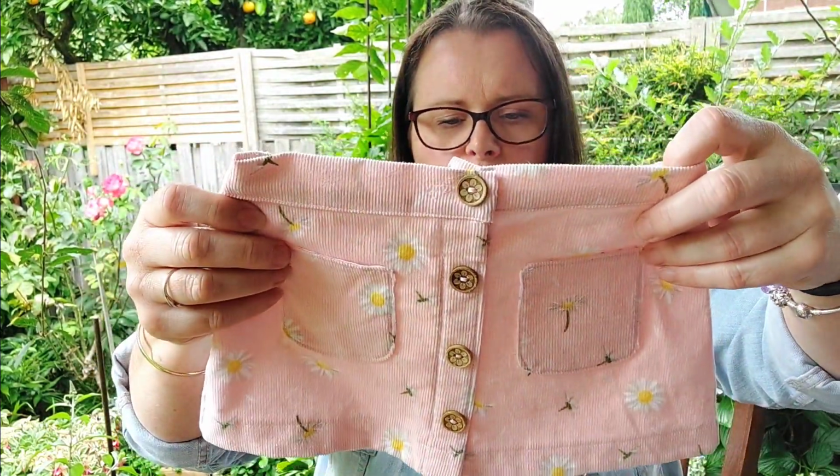I'm still planning on making a little puffy sleeve top to go with it, but it hasn't eventuated yet. It's been a busy few days, finishing off the school holidays and getting ready for school, so it will come, it will happen. And the last item I made, I didn't tell you who that was by.